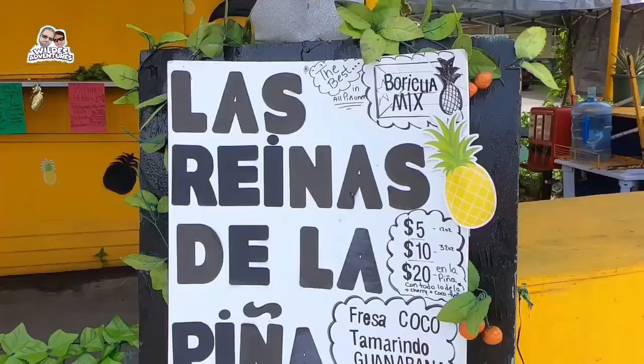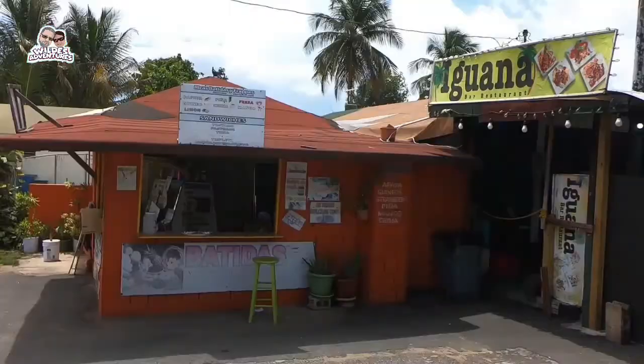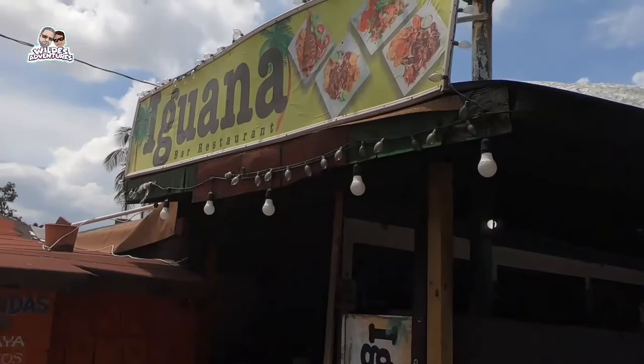La Reina de la Piña Colada. They have some great piña coladas there. Unfortunately, they will open a little bit later today at 3 p.m. Now, a lot of these places, they're basically selling the same thing. Alcapurrias, bacalaitos, piononos, pastelillos, pinchos, cold coconuts, and much more.